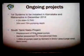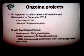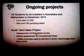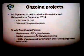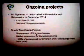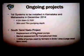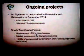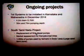But what is the immediate aim? We have a project in the south of Tamil Nadu, an area where there are thousands of these pumps that farmers have in banana plantations. There are wind farms everywhere around there, so wind speeds are around 7 meters per second annual average in this area. The idea is to create a model to get started by going in there and maybe leasing systems or getting the government involved to finance the systems.